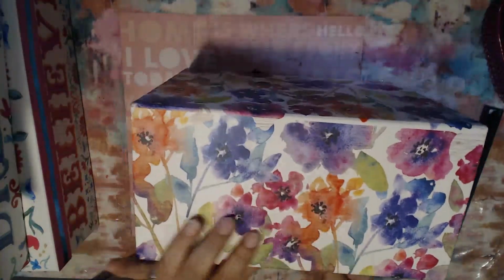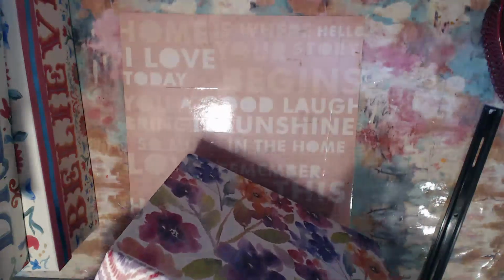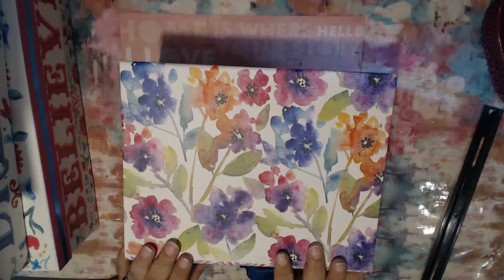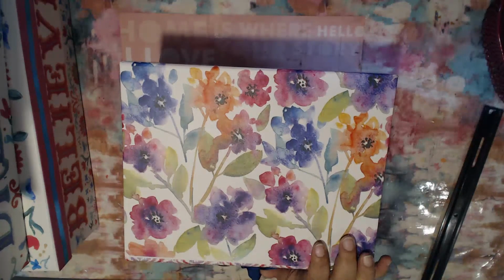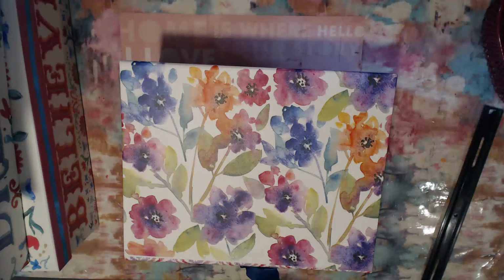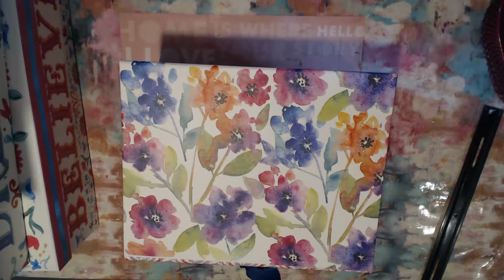Really, really pretty. The ones that I've caught on clearance before were the holiday ones. So right after Christmas, you guys, they usually put whatever Christmas boxes they have, like Santa and stuff like that, on sale. I guess this was part of their spring summer collection, and since they didn't sell out, they just put them up. So check for these boxes after major holidays, and after the seasons change.